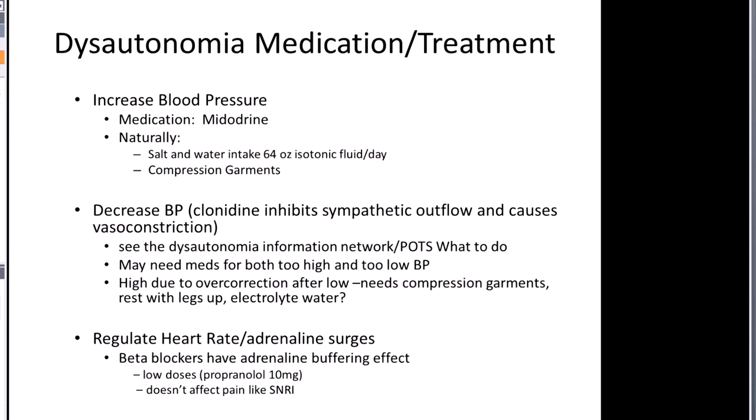Compression garments are also hugely helpful for improving the blood flow return from the legs. So valves and the veins don't work very well to hold the blood and keep it from going backwards. And so the blood just kind of regurgitates and goes backwards and pools in the legs. And then that could be why the blood pressure is so low. But some people have hyperpots, and they actually end up with high blood pressure, and so you can go the other way around.